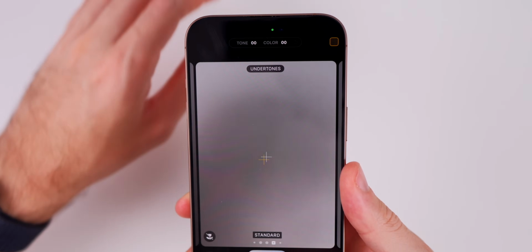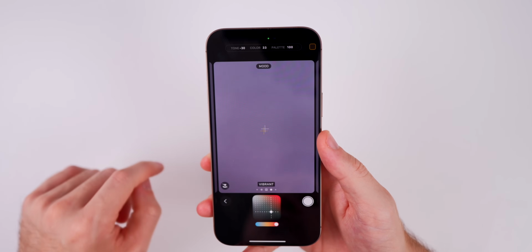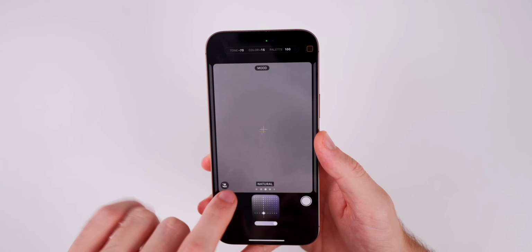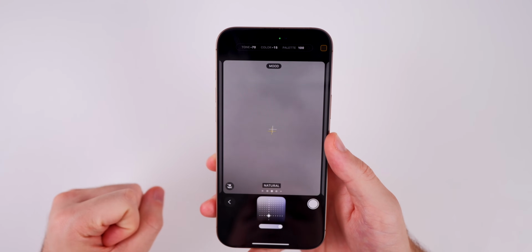So if you tap on that, that will give you this new menu here where you have undertones. And if you swipe over to the right, we have different mood filters. So in my opinion, the mood filters are basically worthless. They're kind of like Instagram filters.